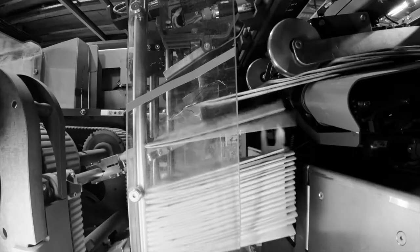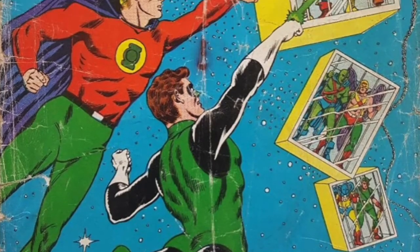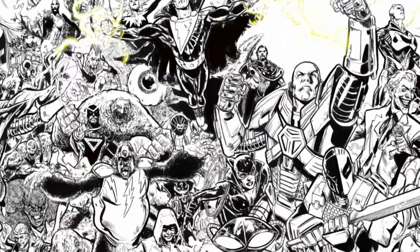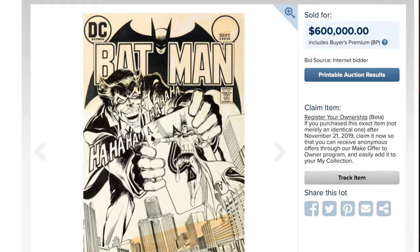Drawings were handed off from pencilers to inkers and then editors who make notes right on the art and send it back. Eventually, the work went to printers. It was bound together and mass-produced to become books like Action Comics, Thor, and the Justice League of America. Interest in these original drawings has exploded over the last 2 decades for investors and collectors. Now pages sell for tens, even hundreds of thousands of dollars.